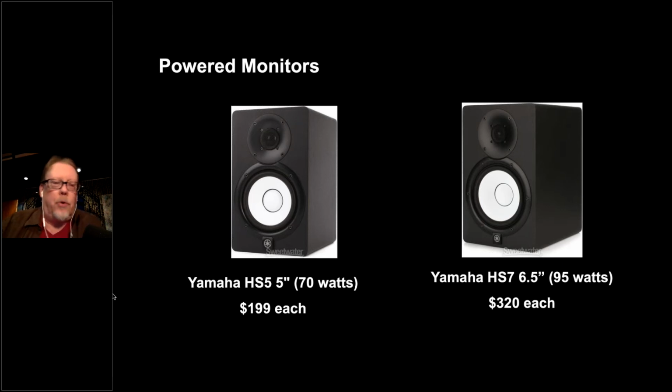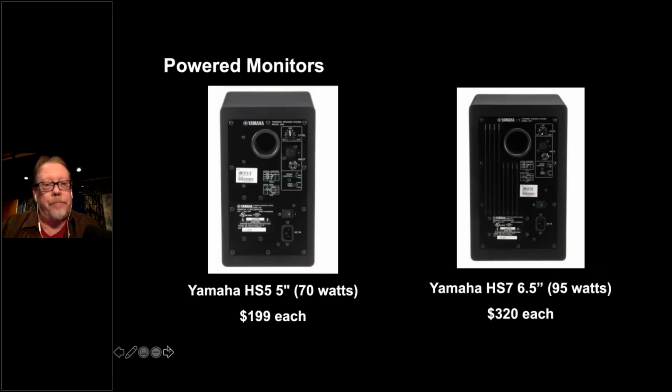And I'd love to have an awesome pair of speakers, but I also know that people listen on normal speakers. So I don't overreach too much and have a great pair of speakers that doesn't sound like that when people listen to it. You just got to make sure that what you're using sounds right when you listen in other environments.